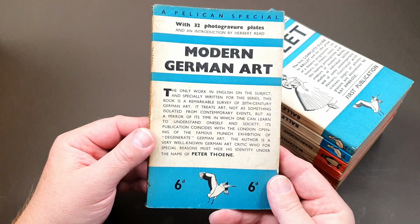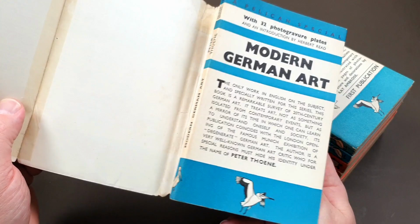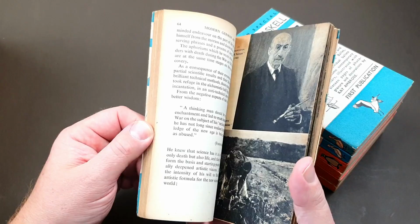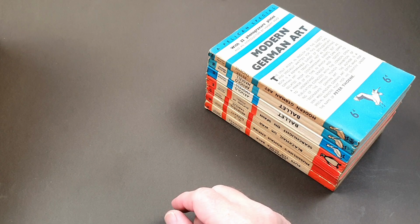So here's number 6, which is another Pelikan, Modern German Art. And this one is in dust wrapper, like these early Penguins are. As I said, I have most of the wrappers for these, but I tend to keep them out of the wrappers, like I do with some of my main series titles, simply because the wrappers aren't worn out, and the books underneath are generally much minter, because they've been protected, and they are saved on the shelf. That way they look better on the shelf.